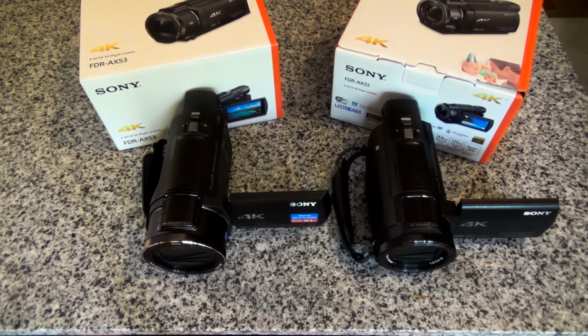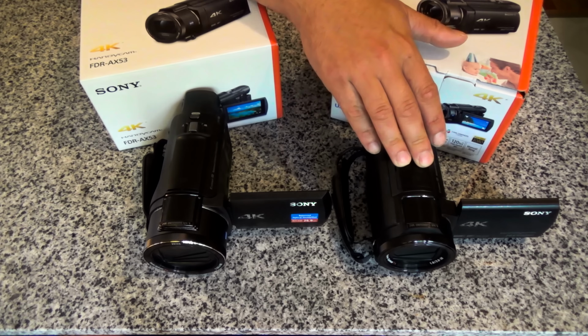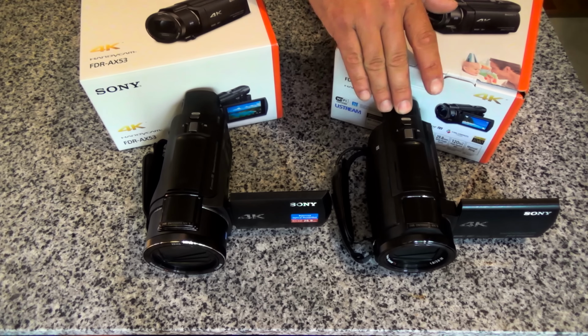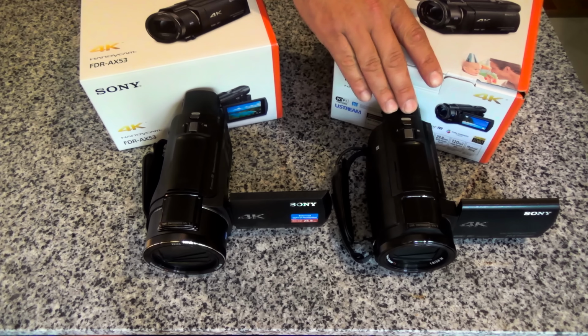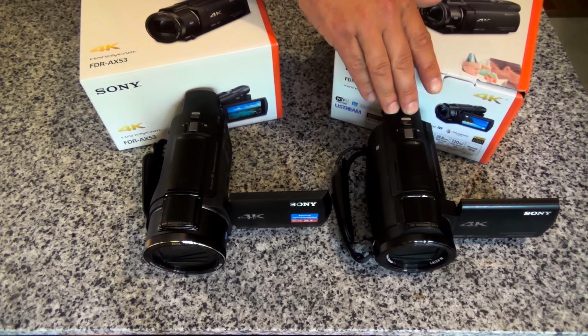Sony FDR AX33 versus the new Sony FDR AX53. The 33 was last year's model, and pretty much Sony's method of bringing 4K ultra high definition to the prosumer and pretty much average everyday person, as it started off at about $1,000 upon release. And then the updated version for 2016, the AX53, which is currently the $1,000 model, and the pricing on the older 33 has dropped approximately $200 to an average of about $800.